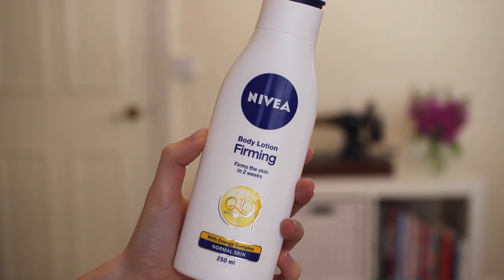Well, it's not often I watch an advert on TV and think, yeah, I'm gonna buy your product. But I saw the advert for this, and for some reason I thought I wanna try it. This Nivea Firming Body Lotion, and apparently you're meant to have firmer skin in 2 weeks. I didn't really think it would make much of a difference to my skin, to be honest, but I was in Boots and I saw it and it was half price. And I have to say, I have never used a body lotion that has made my skin feel so amazing.